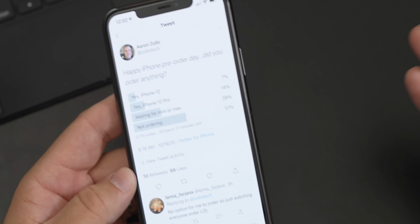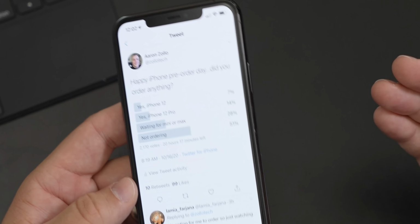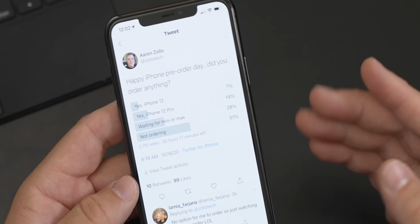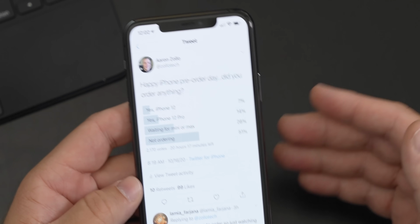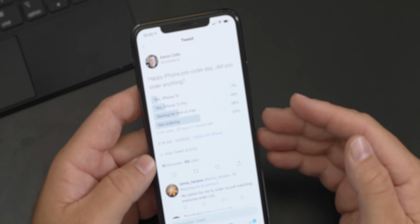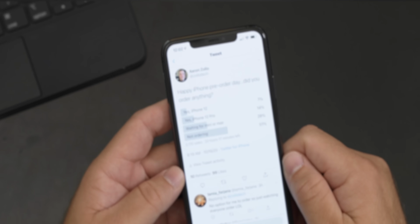So maybe a lot of you are just going to wait until next year, see what Apple has, wait for a discount, and then 28% of you are waiting for the iPhone 12 Mini or 12 Pro Max. So it was really interesting to see that only 14% of you are buying the Pro and 7% are buying the 12.